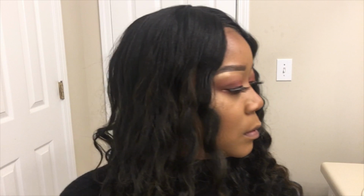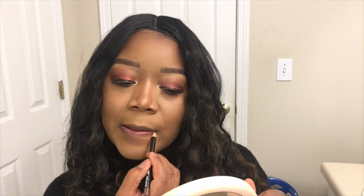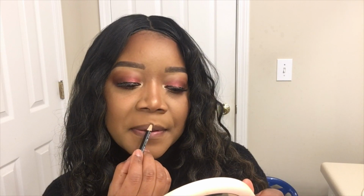So we're done with the face. Let's move into the lips. I'm just using a brown pencil. I got it at the beauty supply store for $1. You can use whatever brown pencil you have for your lips. I'm kind of overlining my lips, but filling them in as well because I'm using a really nude shade.